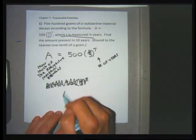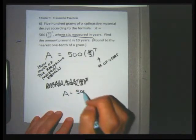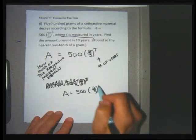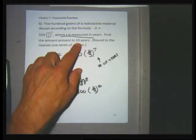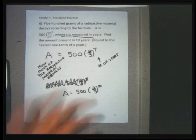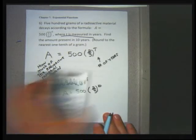So I'm going to plug in 10 for T. Even if I didn't really understand the problem, we use T for time frequently, and in this case the T is measured in years. The number that was given in the problem other than the equation was given in years, so I'd assume I'm plugging that in for T. And what I'm going to get out is how many of these 500 grams are left.